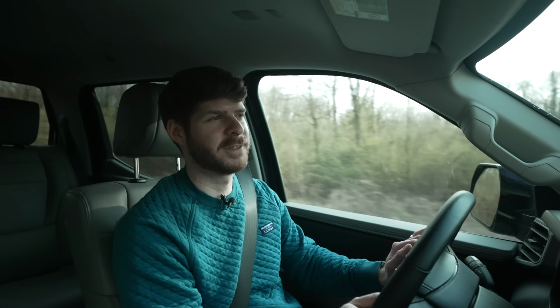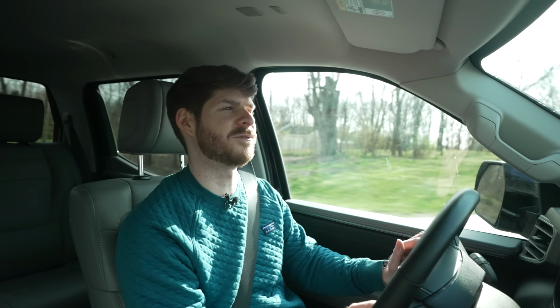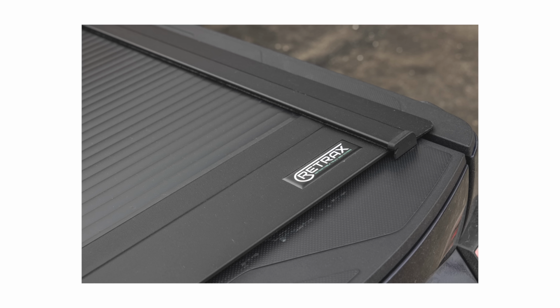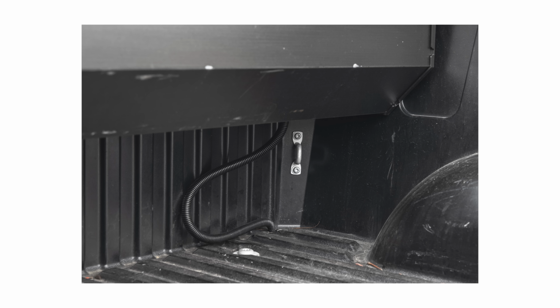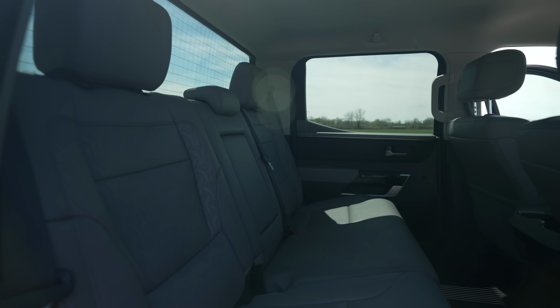As we mentioned, the Tundra is also great for road tripping. With an enormous 32.2-gallon fuel tank, it can easily go 500-plus highway miles between fill-ups. Its status as a road trip all-star was further solidified by the Retrax 1 MX tonneau cover that we installed around 20,000 miles. Essentially, it turns the truck's cargo box into a massive trunk and preserves people space in this already generously sized cabin.